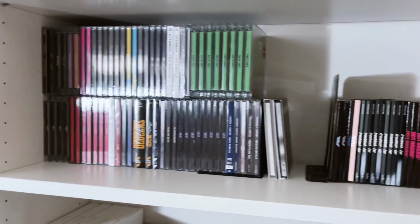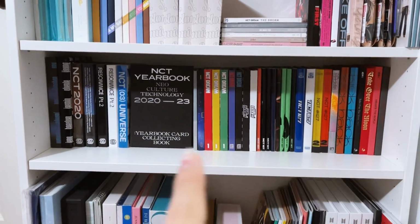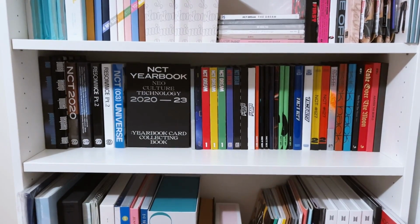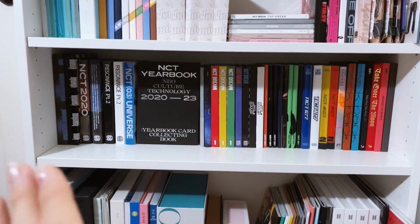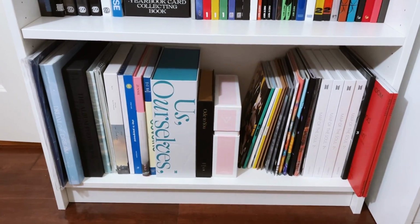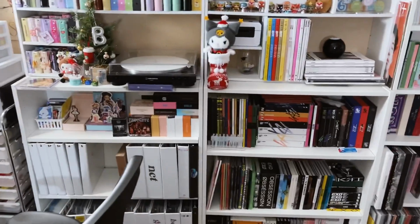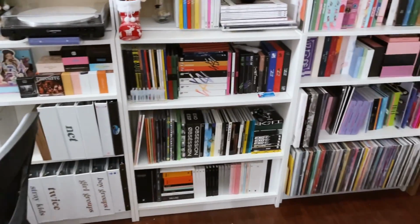But I think this is my favorite shelf, the NCT shelf, because all these albums are around the same size. This is why I like more consistent packaging, you know? And then at the bottom we have all of our bigger photo books and albums and stuff like that. Okay, but anyways, we are gonna move on to our next shelves.